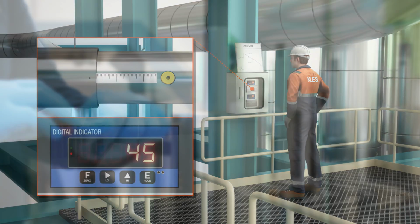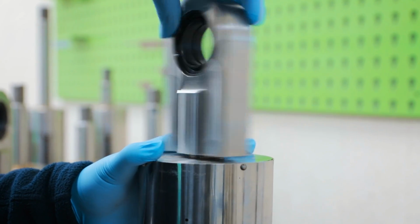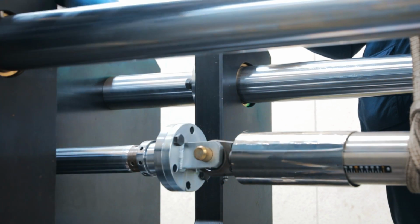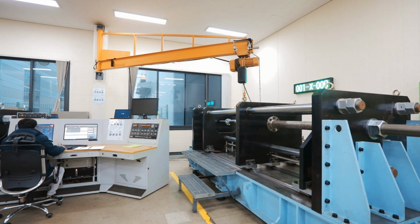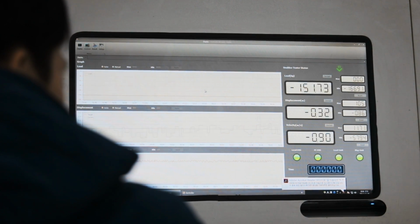be prevented proactively. KLES has a performance evaluation device that can measure up to 50,000 kilogram force, and with this, it furnishes only verified snubbers by evaluating the operating level, release rate, and traction force of the snubbers.